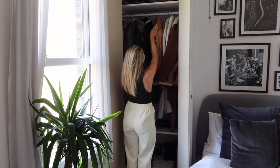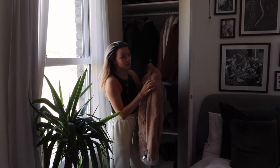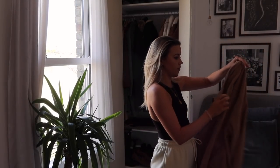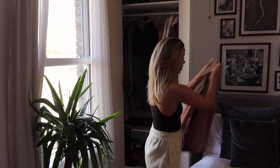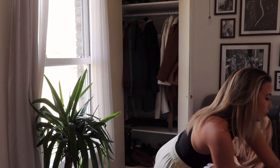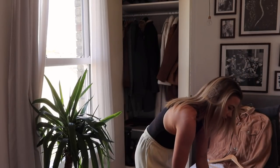Flipping it. So let's start getting them out because they need folding and they need getting off the hangers. So let's make our little, that actually needs to go back in because that is a summer coat. Right, I need to make a pile of ones that are going for eBay and a pile of ones that are going in vacuum bags.